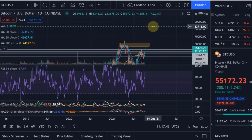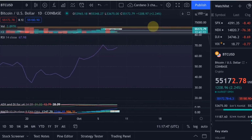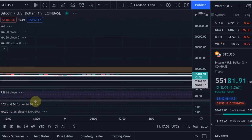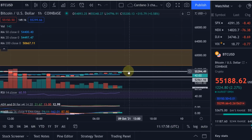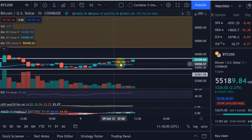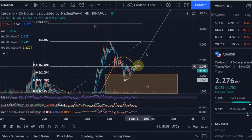And while we're talking here, I think Bitcoin is breaking out. Is it 55K? Or maybe it's just staying within it. Let me just go to the 1 hour chart. I think it's still in the range. With Bitcoin, if it breaks above that 55.4K level, I think then we are breaking out of that rectangle, and then hopefully Cardano will break out of that ascending triangle as well. That's pretty much my take on the Cardano chart at the moment. Let me know what you think.